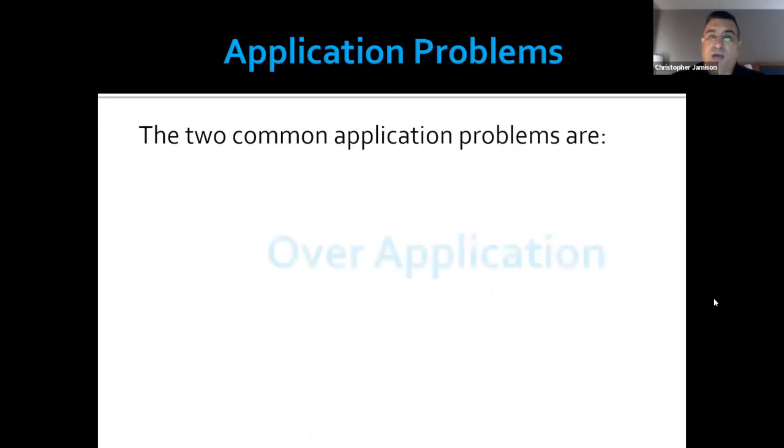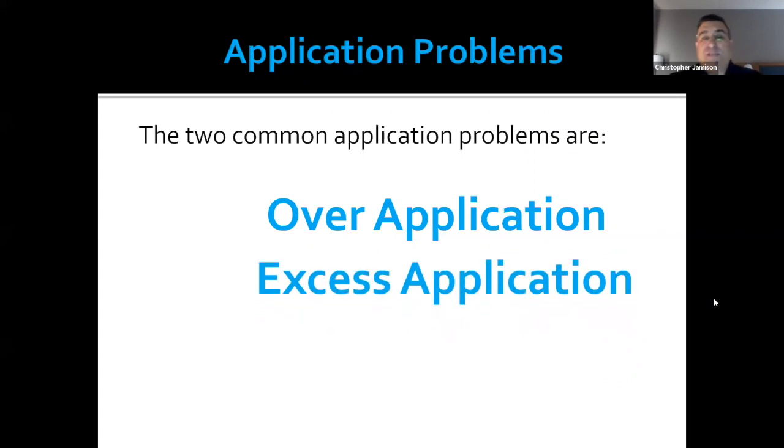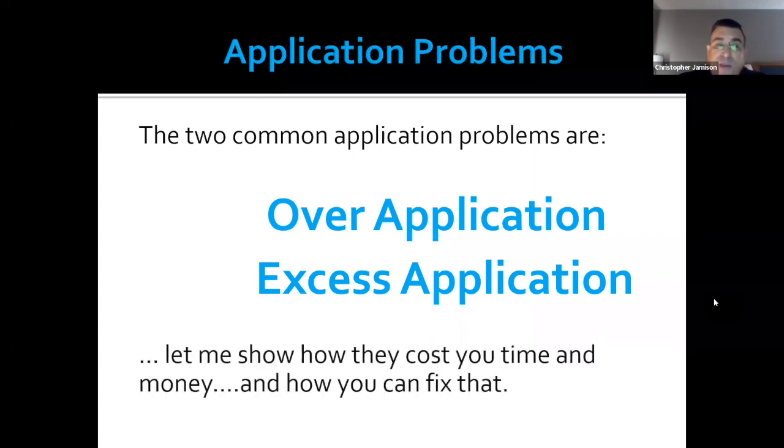So really what we look at is there's several application problems that we have to look at. The two most common are what we call over application and excess application. Over application is different than excess, and I'm going to talk to you about why and what they pertain to. We're going to talk about how they cost you time and money. A lot of people think we're mostly concerned about the product, but you really have to be concerned about time. As we have progressed throughout the years, our time has become more and more valuable.